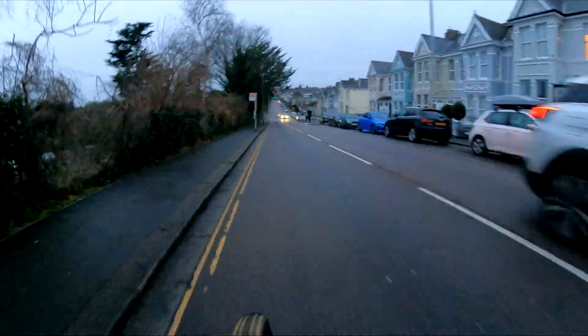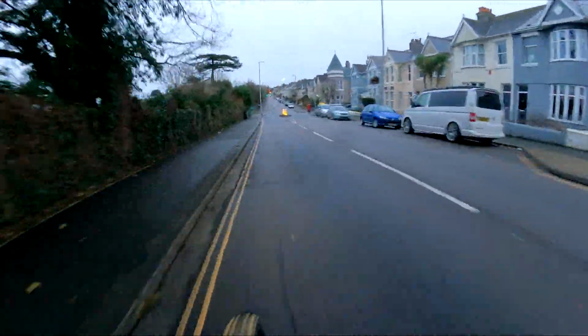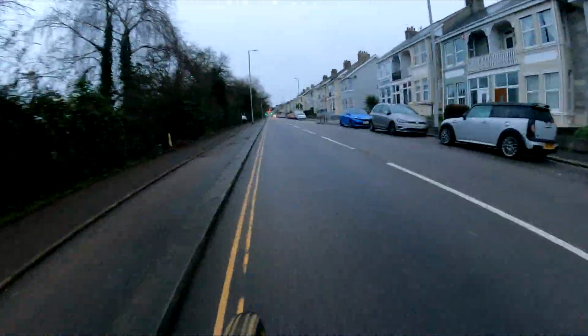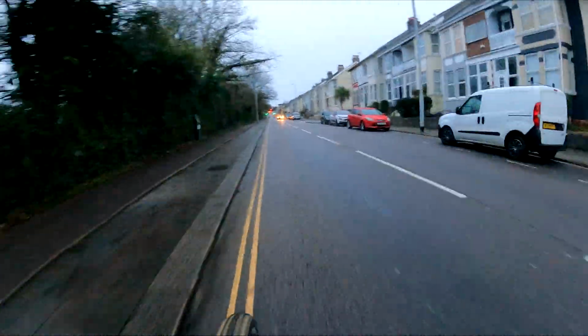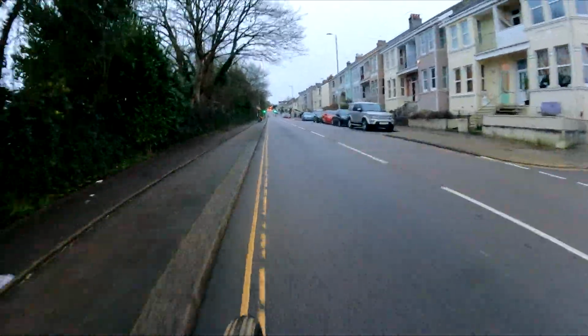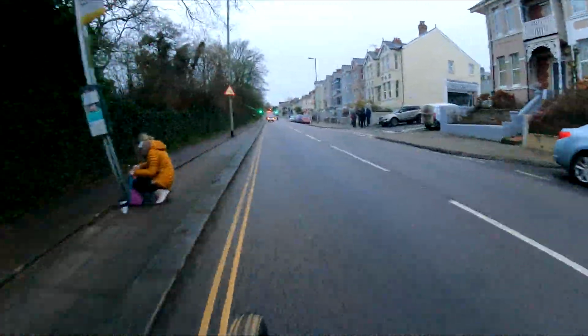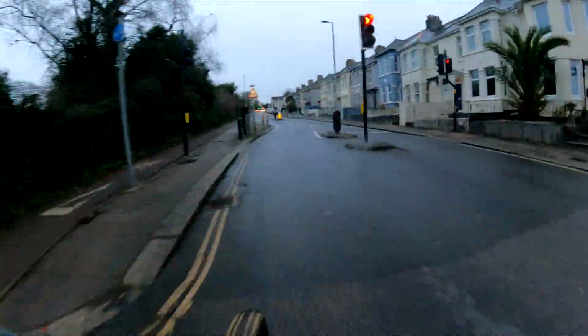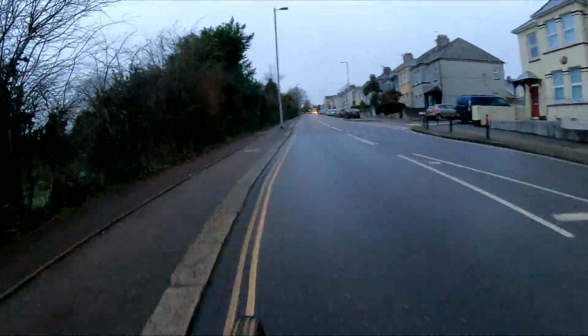Anyway, we turn left at that mini roundabout and come careering down and get lots of speed up on this road as we go up this gradual uphill. The GoPro makes this look like it's a flat surface, but actually this is a pretty steady uphill. And the cycle path on the left sucks because I can't get to the cycle path from the main road, and then the cycle path just ends later on. So it's not a very good cycle path.